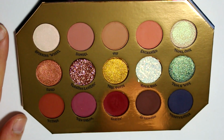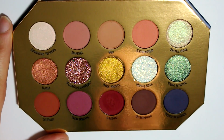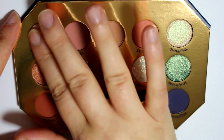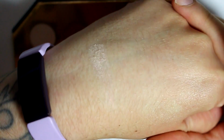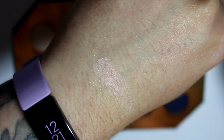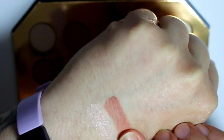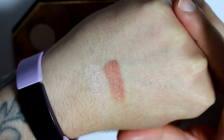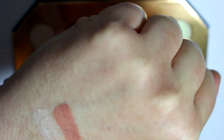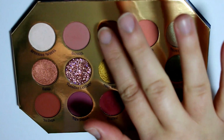The colors. So we're going to go through these. The first one is Spinning Wheel. This is a pink iridescent shade. Not much to it. It's one of those colors that's kind of white, but then when the light hits it, it's pink. And then we have Damsel, which is a matte mauve shade. That one's super duper pigmented. Then we have Pip. That's a matte tan.